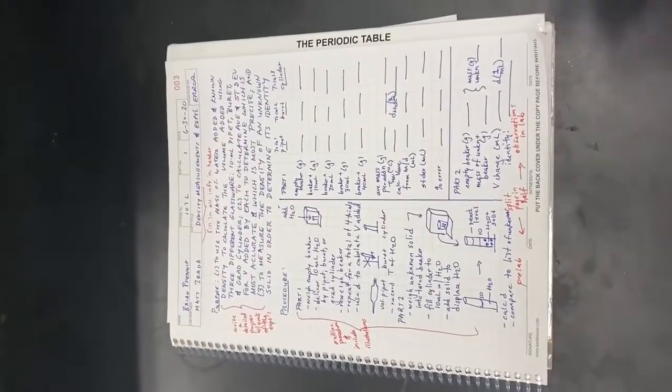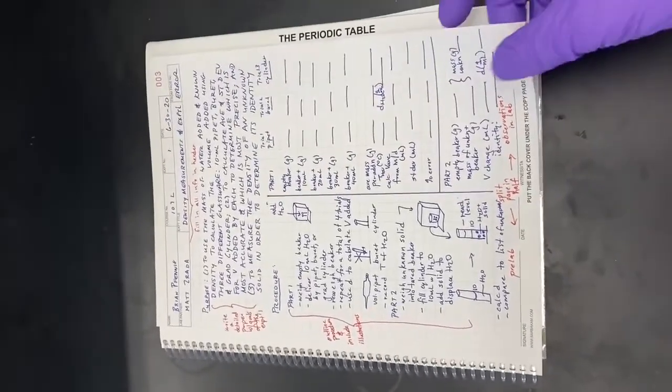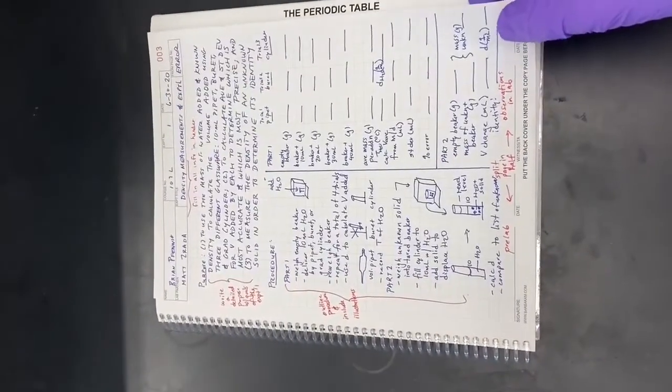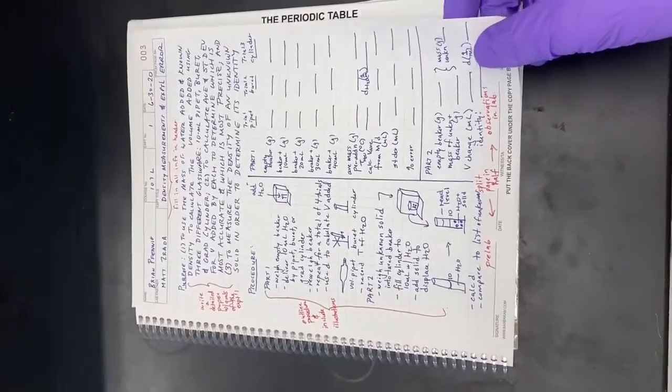The next order of business I'd like to talk about is your laboratory notebook and writing a pre-lab. Notice that these notebooks have carbon pages. So there's the original page, and then there's a carbon page. In this case, the original page is page 3, and here's the carbon copy of page 3.